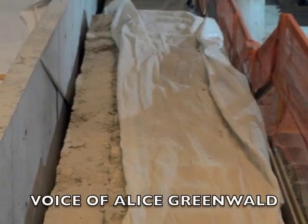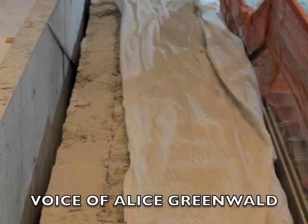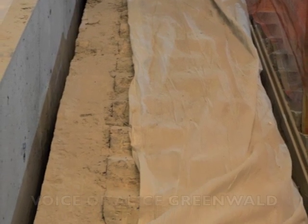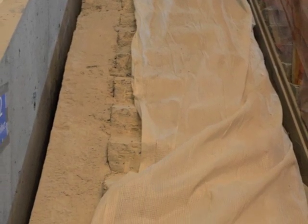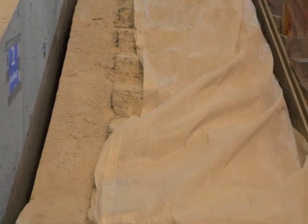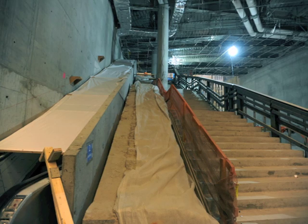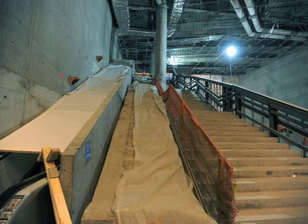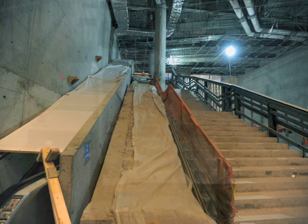On 9/11, hundreds of people escaped to safety down those stairs, fleeing the collapse of the South Tower, fleeing the collapse of the North. And the stairs, as it turned out, ended up being the last piece of the World Trade Center campus to remain standing.